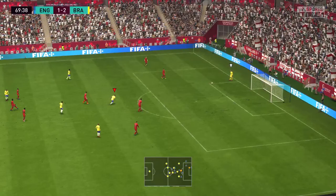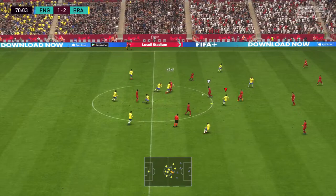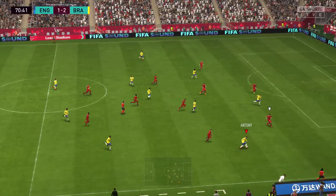Well, how good was that? It's such a difficult piece of skill, which he made look so easy. That deserved a goal. Can they create something from here? Well, nothing comes of it. It looked promising.